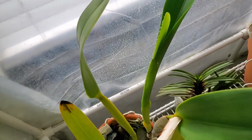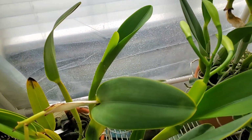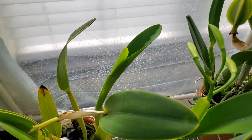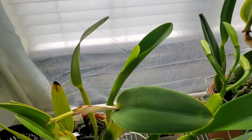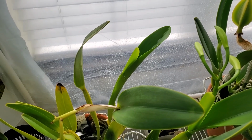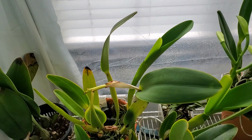I can't quite see the buds in there yet, but I'm hoping it will hold off and be able to take it to judging in the second week of May, and really, really hope we could get at least three flowers. And last year it had four. Be wonderful to get an award on that.